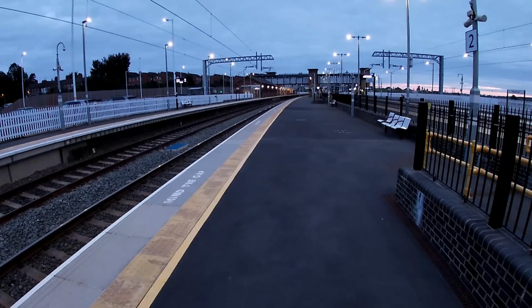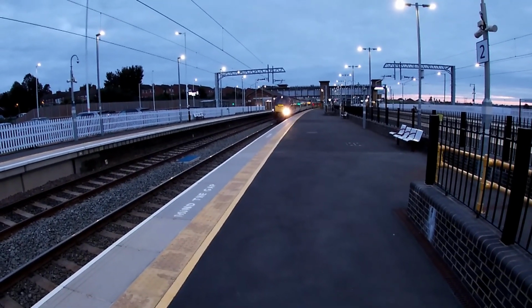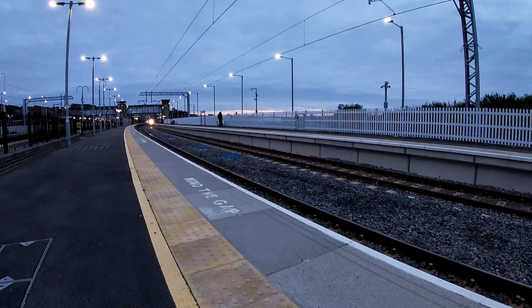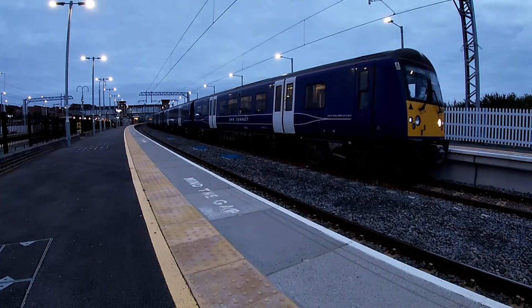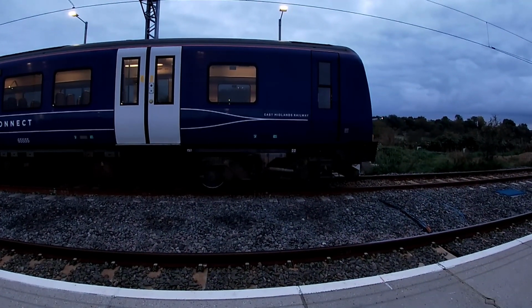Right, this is the IC11 from Sheffield to St Pancras. Class 222. And this is a Class 360 that's come from Corby and is stopping every single station on the way to London St Pancras. Beautifully done. Close enough. Close enough.